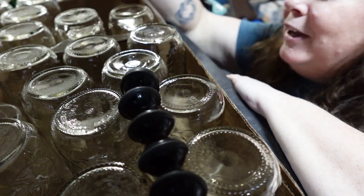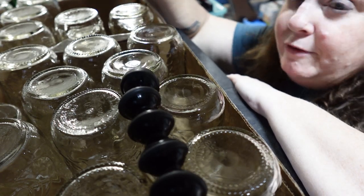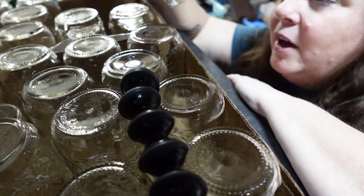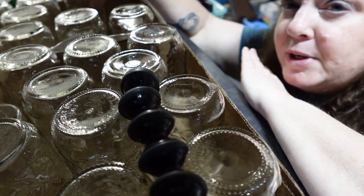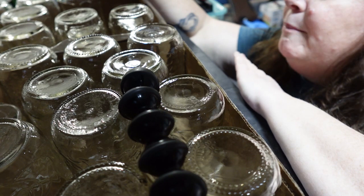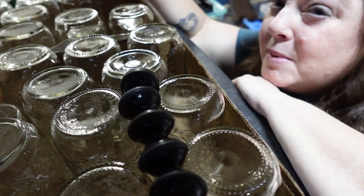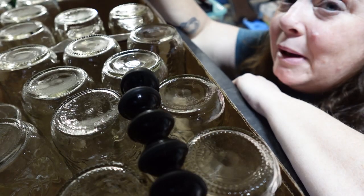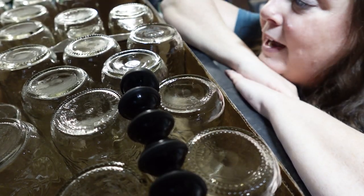I'm really excited to be trying that this year. You can fit a lot more of these in canners too. I am going to be doing more things like our barbecue sauces, things like that, because I don't always need a whole pint. Sometimes I just need a half pint. You know, that's it, a cup. That's all you need sometimes, at least for us.